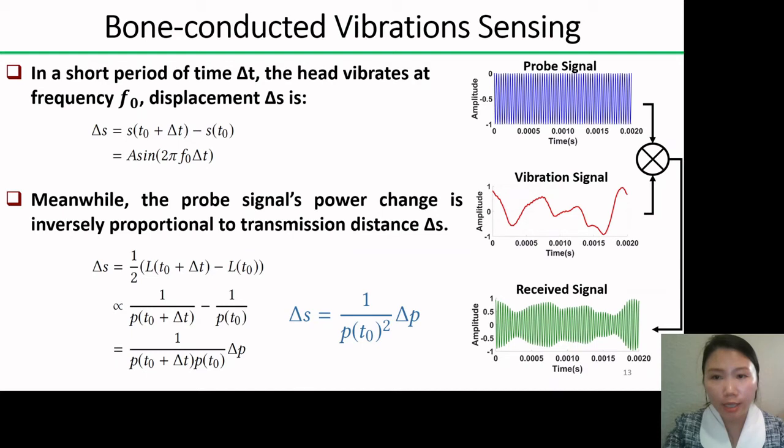First, we have mentioned that the probe signals will be reflected by the speaker. Indeed, in a short period of time, when the human head vibrates at a specific frequency f0, we could calculate the displacements with the first formula. Meanwhile, the head displacement causes the probe signal propagation distance to change. According to the relationship between the propagation distance and the power of the sound signal, we could deduce that the probe signal power change is inversely proportional to its propagation distance. Thus, we could extract the head vibration signal by examining the power changes of the reflected signal.